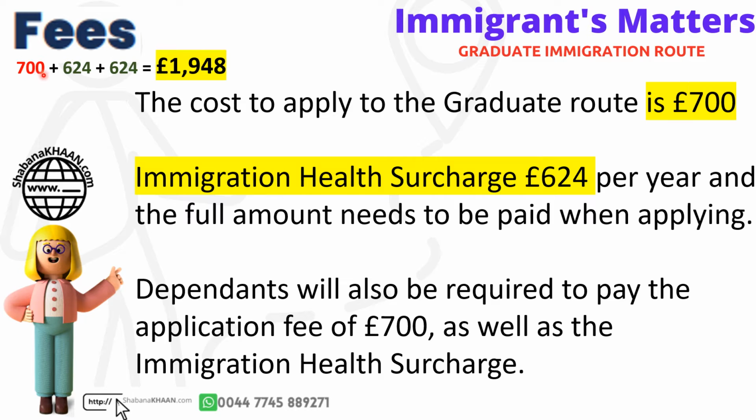So 700 is the fee. That's the medical surcharge, the health surcharge for year 1. That's the health surcharge for year 2. So that is the amount of money you have to pay upfront. Remember, it's the same for your dependent.